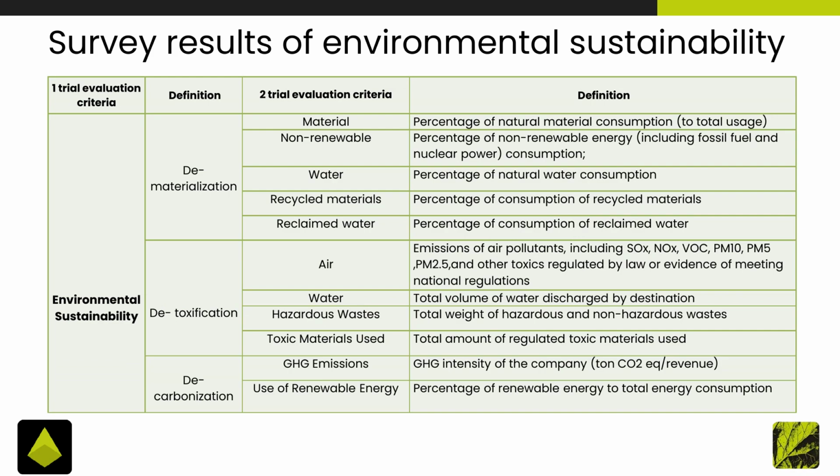Let's dive into the survey results for environmental sustainability. Starting with dematerialization, we focus on the percentage of natural resources used, whether renewable or non-renewable, and water consumption. It also considers recycled materials and waste reduction.